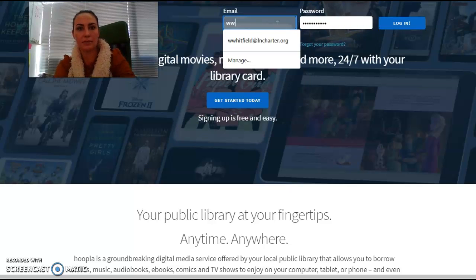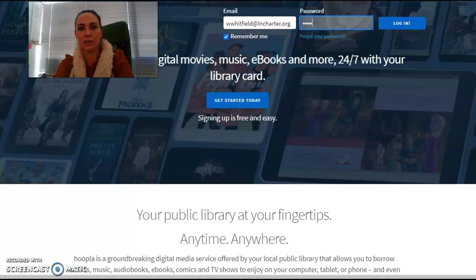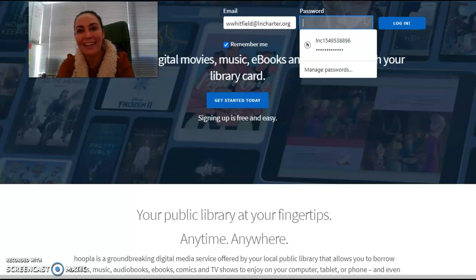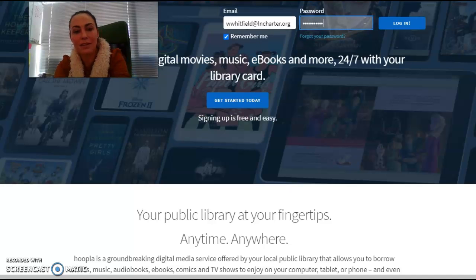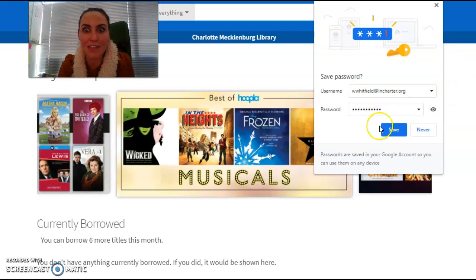I don't think that's it. I think it's my email address. What was the number that I picked? See, I'm laughing because this is why you want your parents to help you set this up. What number did I pick? I don't want to start this recording over because I can't remember my password. Let me see if it's actually my password. Oh, yay, we don't have to start over. Look, we're going to save this.